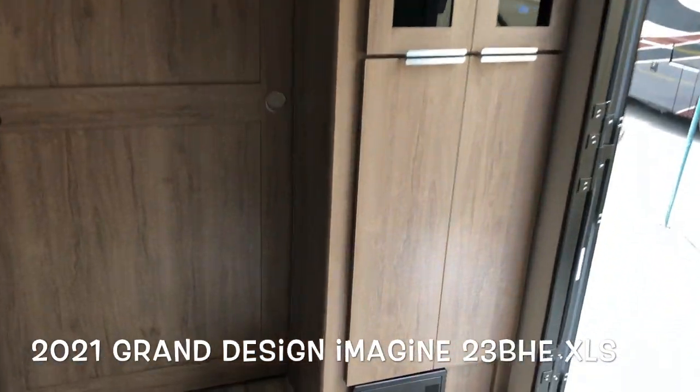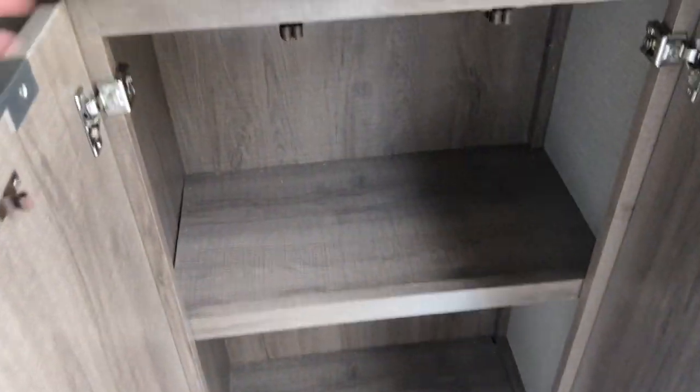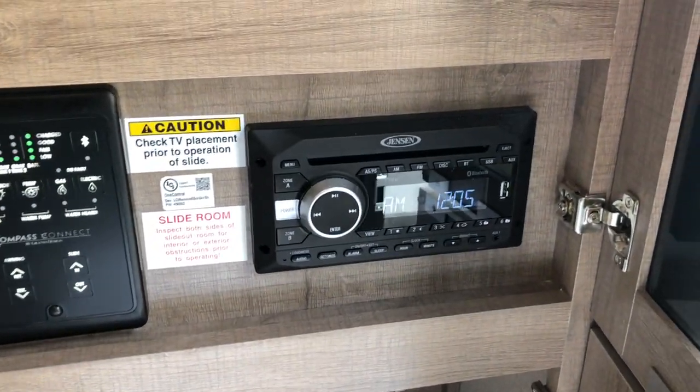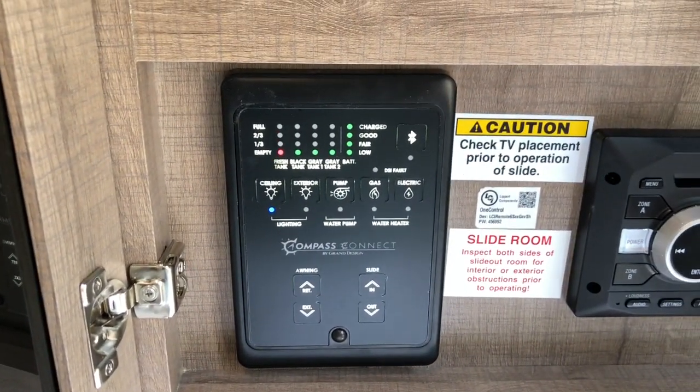Remember, when you walk in the door, you've got storage, more storage, your stereo with USB hookups, your Compass Connect so you can sync your phone to that, and you got motion sensor lighting right there as well. Now we'll move to the outside and take a look there.